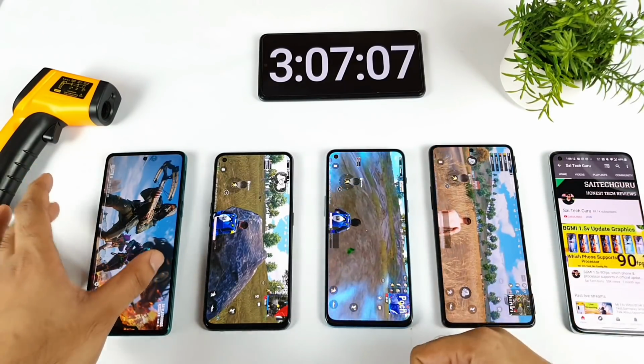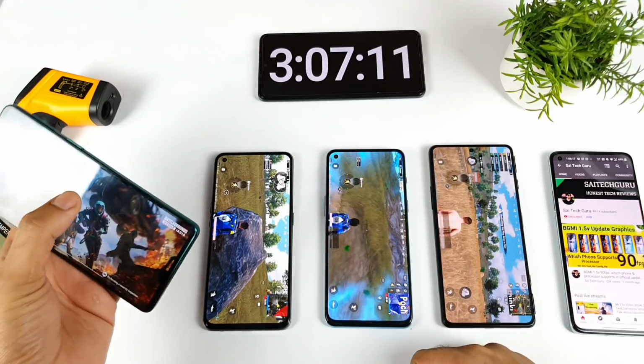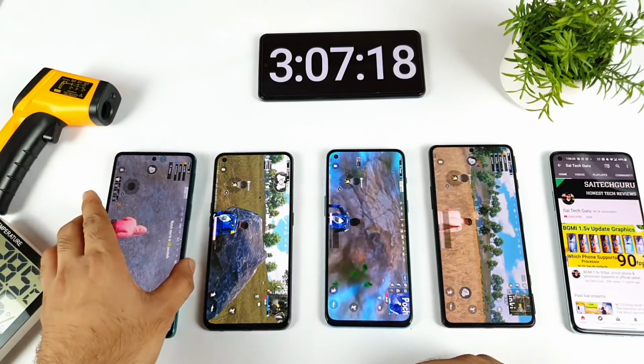So far I'm really impressed with the 4000 mAh battery in the Moto G20, which can actually last, without playing continuously non-stop, I think it can easily reach six hours, around that kind of time. But let's see what's going to happen.